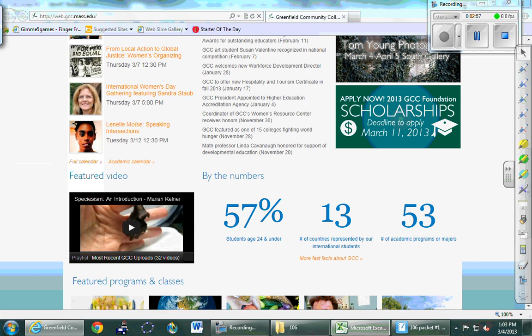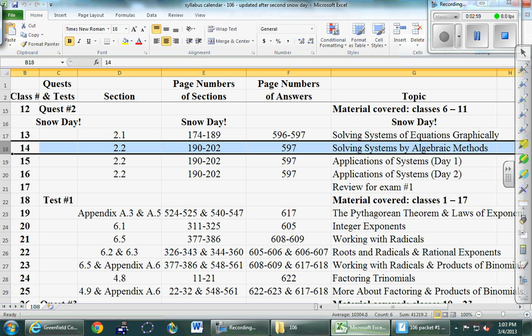Okay. Next, we have our calendar. Last class, we talked about solving systems, that is more than one equation, by graphing. What did we see when we drew two lines for most of the examples last time? A point where they meet. That's what we were looking for. When you have two lines, you look for the point of intersection, point where they meet. That's the solution. Today, we'll talk about an algebraic way, actually two algebraic ways, to solve the same kinds of problems.